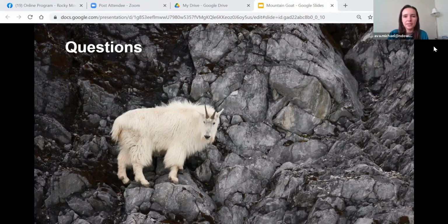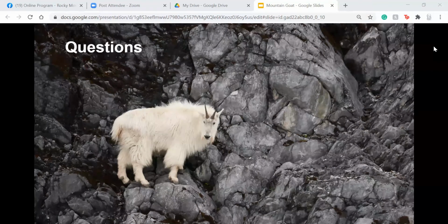Ava, we do have a question in Q&A asking, why are they introduced to areas that are not a part of their native range? Could it be from habitat that fits them?